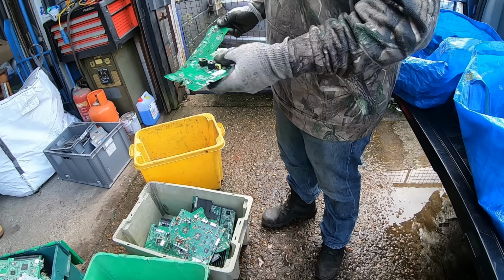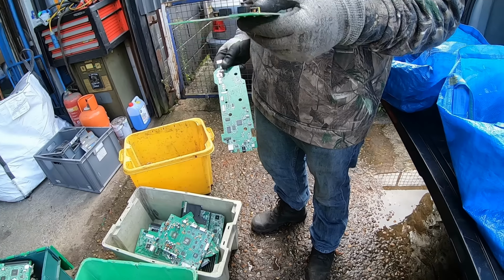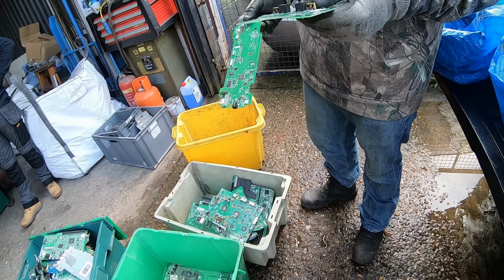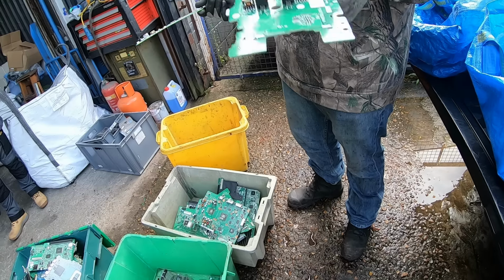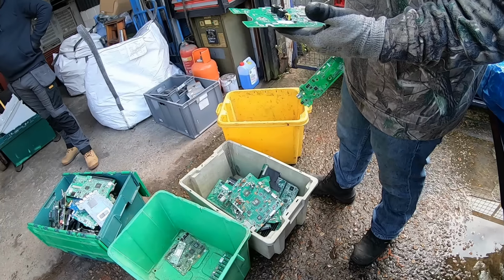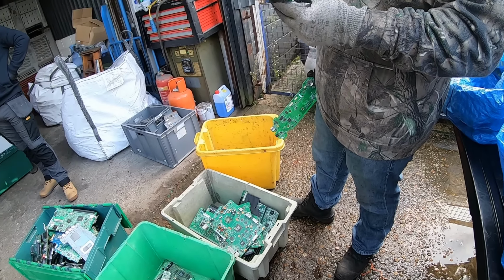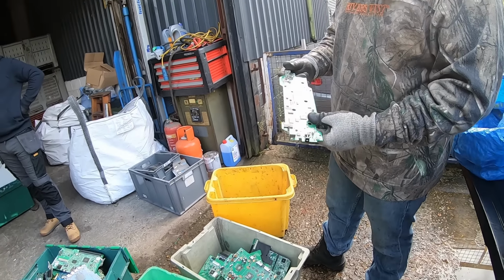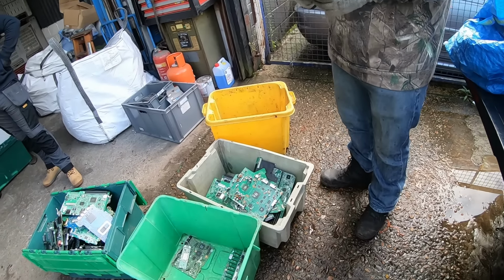So that's out of a phone. Phones can vary, the IP phones. Sometimes you look at a phone, oh wow, it's going to have a good board in it, and it turns out it's your brown board. But that's a pretty decent board. You haven't got a lot of stuff on there, so that can go in there.